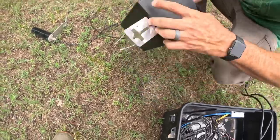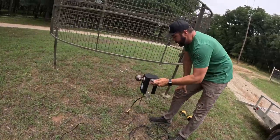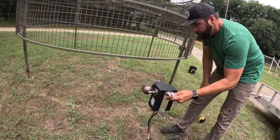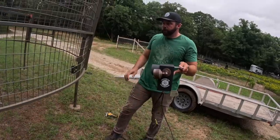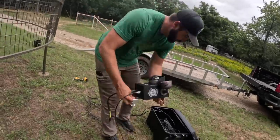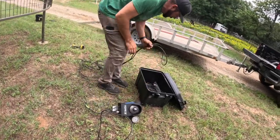So that just slides over your T-post. And I know it sounds silly, but you want this thing pretty close. It's got a really wide camera. You'll be able to see the whole trap. So do you put it below this? Yep, I do. Because that way you can see all the way across and see if they're coming in. If you put it here, the panel blocks you. So that screws on there. And pretty much everything else is color-coded in here.